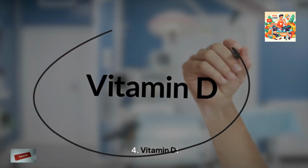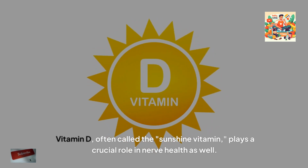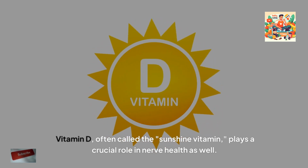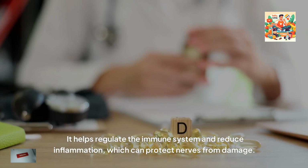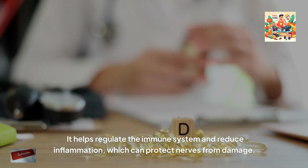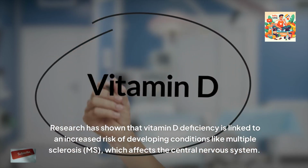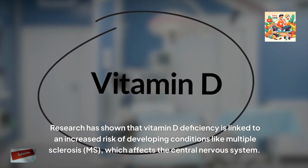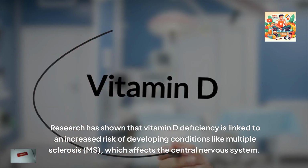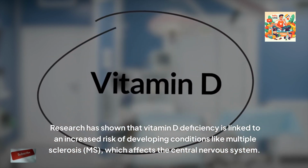4. Vitamin D. Vitamin D, often called the sunshine vitamin, plays a crucial role in nerve health as well. It helps regulate the immune system and reduce inflammation, which can protect nerves from damage. Research has shown that vitamin D deficiency is linked to an increased risk of developing conditions like multiple sclerosis, MS, which affects the central nervous system.